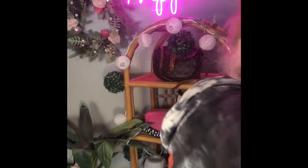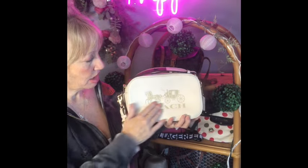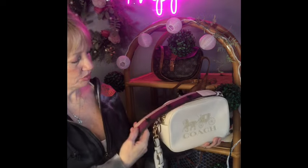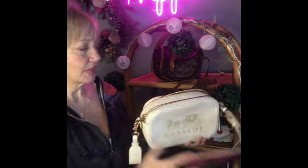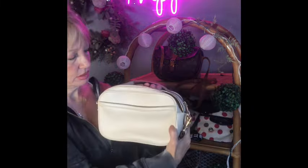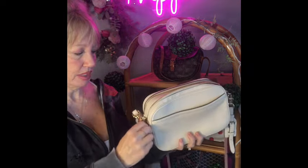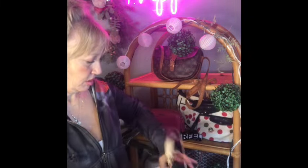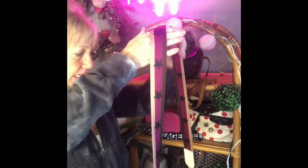It's got the horse and carriage embossed pattern here. It's got the stripes with the pinks, a dark brown and black stars crossbody. It's got the double zip top and then a nice slip pocket on the back. This was purchased brand new by me from Coach. And these are very, very expensive on eBay right now. Quite the sought after item.